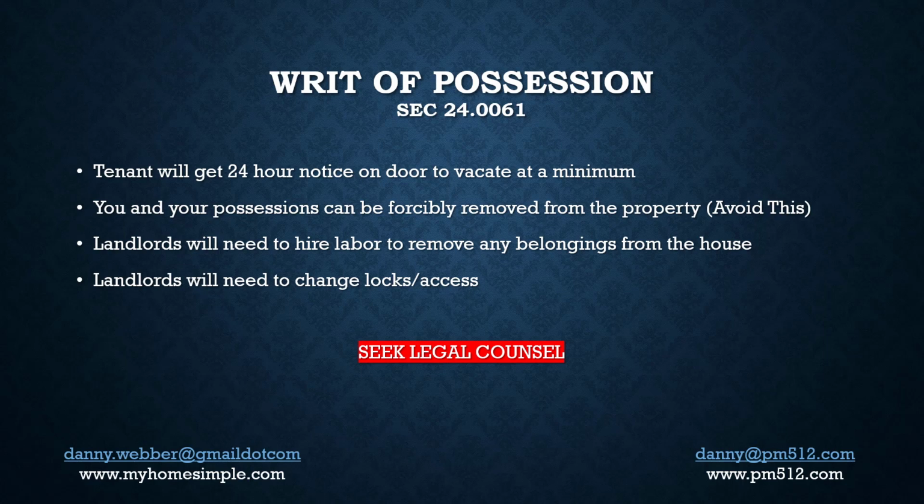And then as a landlord, you're going to want to change the locks and access to the property. And again, if you get to this point, I've said this a bunch, but I'm going to keep saying it, seek legal counsel to verify all this and to find out what your options are.